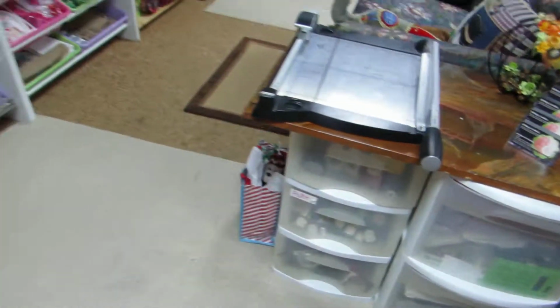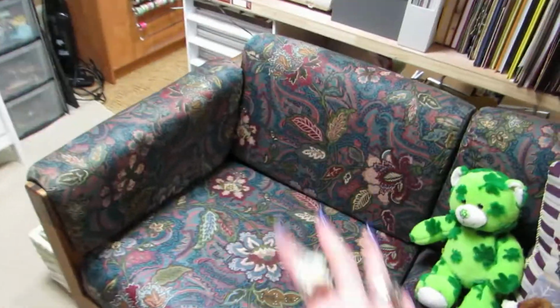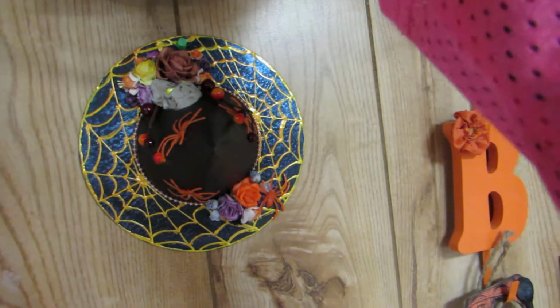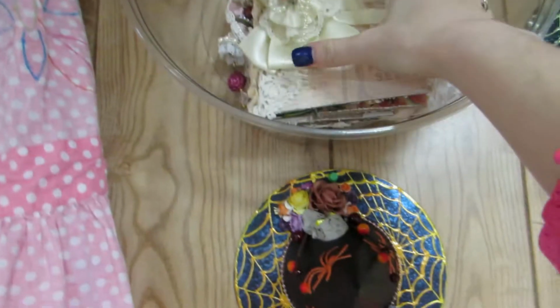Paint. Stuff that needs to be fixed, that broke. This is my couch, which I'm going to reupholster as well. So I was over here. This is a cake cover, and I pinned it on the wall. Right now I just temporarily have an album in it.